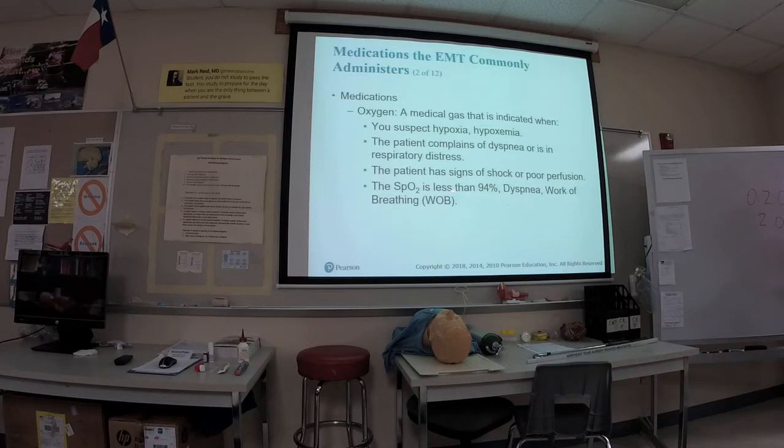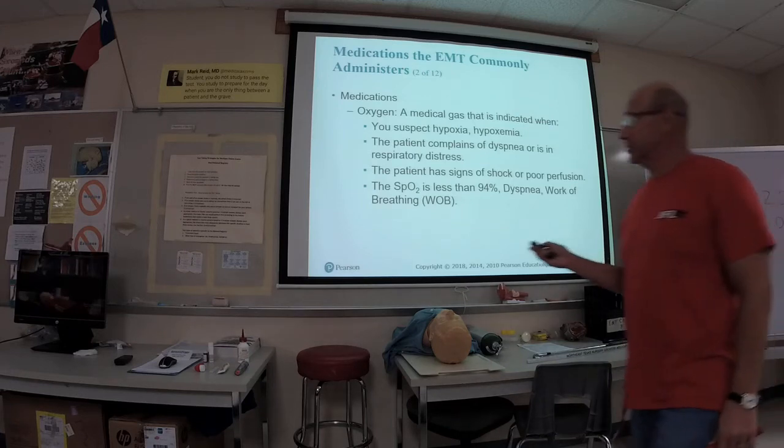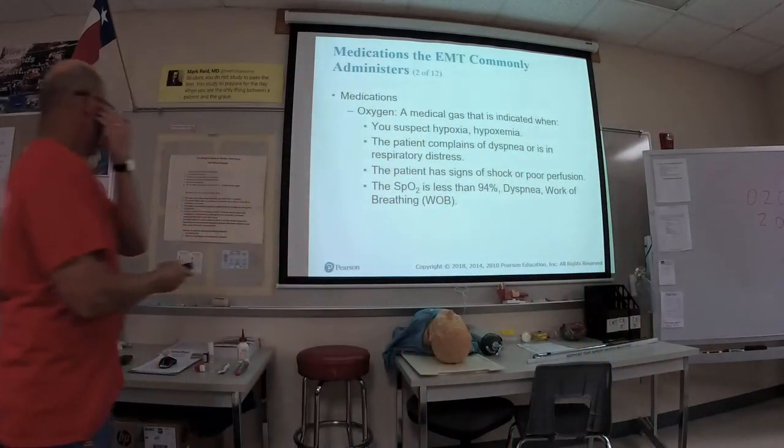We would give oxygen if the SpO2 is less than 94%, the patient has dyspnea, difficulty breathing, or they have an increased work of breathing. And we'll break those down when we get into the respiratory chapter, okay, what that looks like. Dyspnea and increased work of breathing are two different things. So we'll take a look. So we don't provide oxygen to the patient unnecessarily. Should be no problem there.